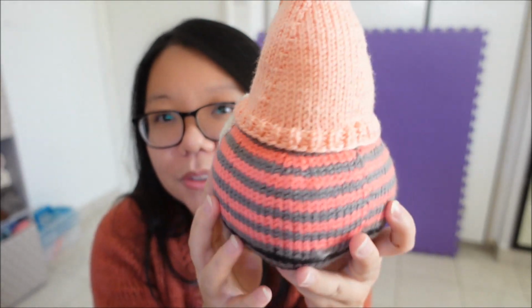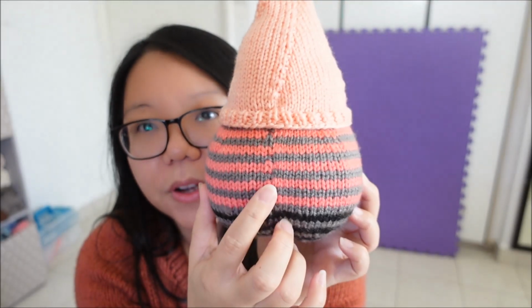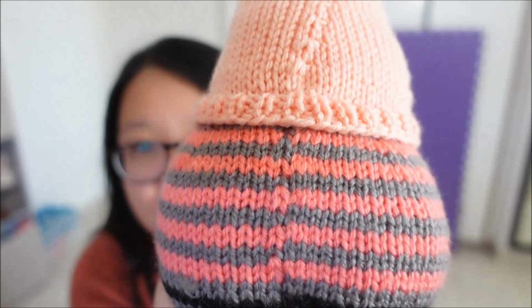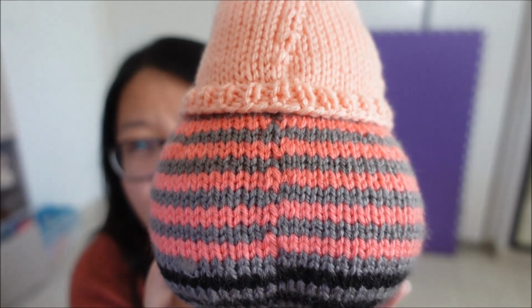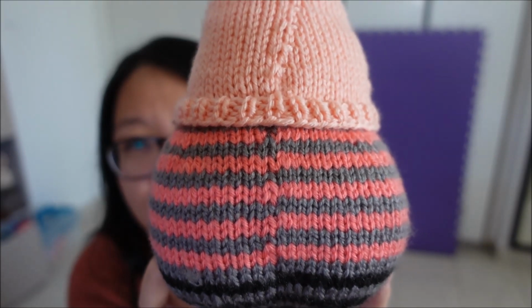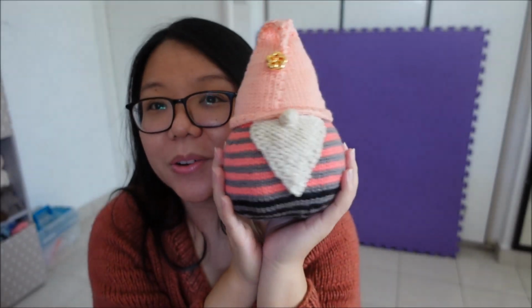I love it. But here I'm not very good at, when I'm changing yarn, I don't really know how to make it align at the back. So you can see the jog when I change the two colors, but that's at the back, so it doesn't really matter. It's still very cute. So that's my last finished object, and let's move on to my WIP.